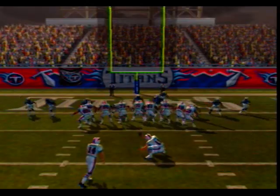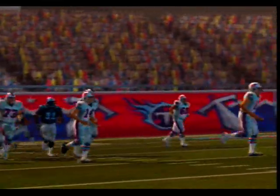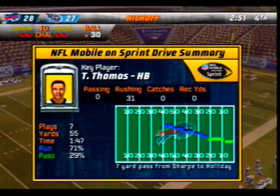Dickerson will give his team the lead here in the fourth quarter with this extra point. The extra point attempt is good. Fourth quarter comebacks and last-minute drives are what set great teams apart from the good ones. I've seen this guy bring his team back late in the game many times. Looks like he might be adding another one to that list.